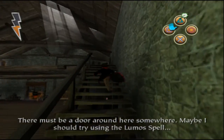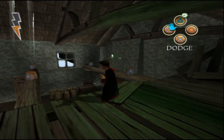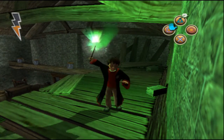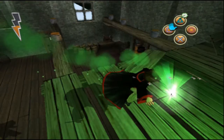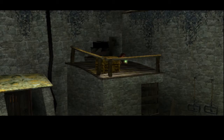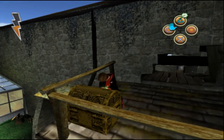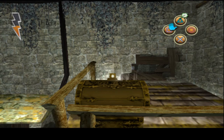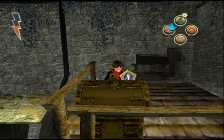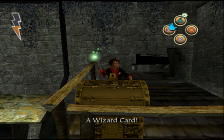There must be a door around here somewhere. Maybe I should try using the Lumos spell. Lumos! A wizard card!